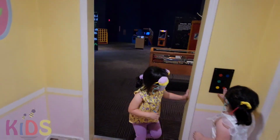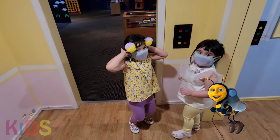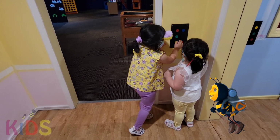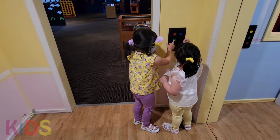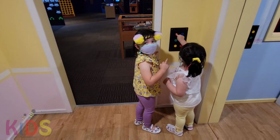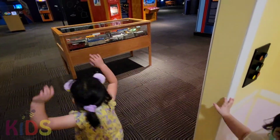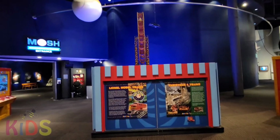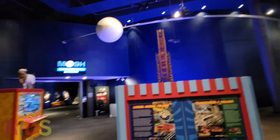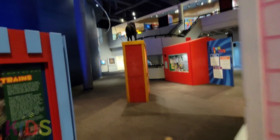You gotta press the buttons. Oh! Press another one, the blue. The green. Oh, it's a door open. Okay, wow. Oh my Lord. Wow, it's pretty cool. Look at the planet, guys. This museum is pretty amazing. This is a very nice museum.